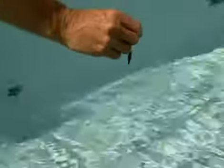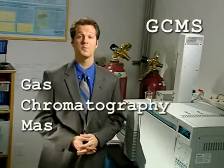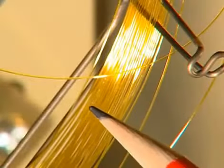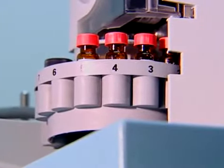Imagine taking a single drop of ink and putting it into an Olympic-sized swimming pool. Then, when it's all mixed in, we take a drop of water from that pool so we can test it. This is a GCMS, which stands for gas chromatography mass spectrometer. The compound you want to test is dissolved into a solution, then heated to become a gas. The gas flows through a little tiny tube which physically separates the compound of interest from other compounds. It's then detected by the mass spectrometer, and the amount can be determined with amazing accuracy.